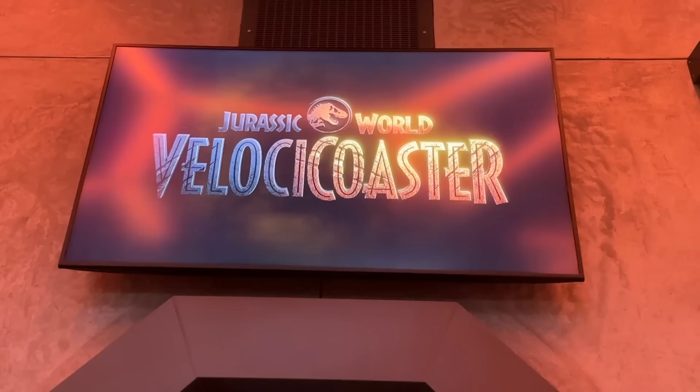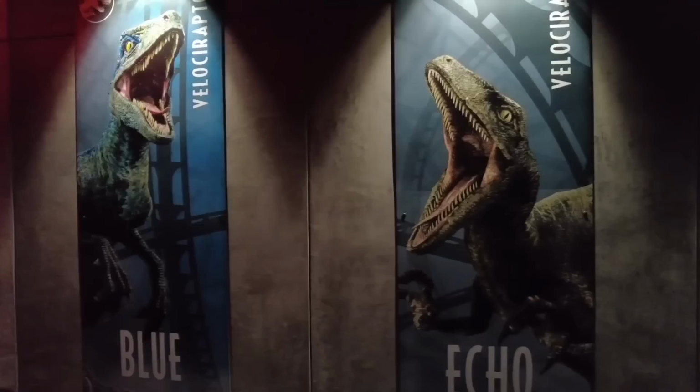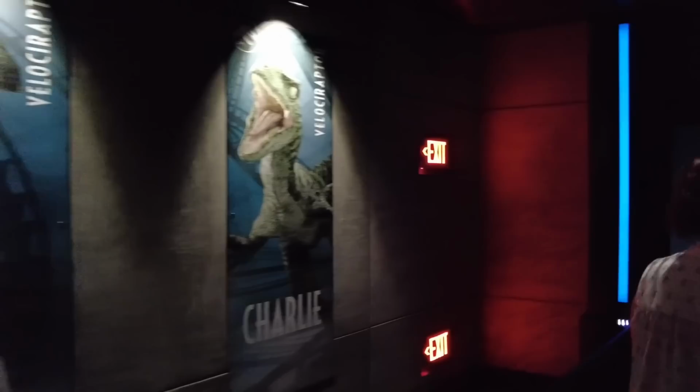And posted 60 minute wait. We'll see if that's true. First up, you'll see Mr. DNA giving you instructions on the lockers, which are very important. And then as you enter the enclosed area, you will see the four raptors from Jurassic World, Blue, Echo, Delta, and Charlie. Where's the Alpha? You're looking at him, kid. That's Chris Pratt, for those who didn't know.